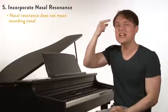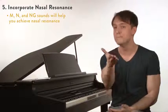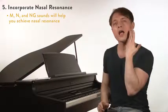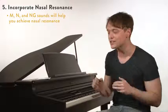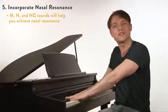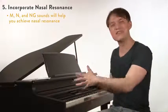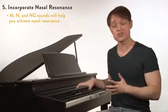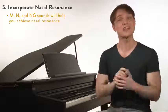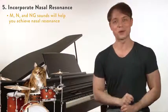What I do want is nasal resonance, which you can feel if you try an M sound. Go ahead, nice. And an N sound, very good. NG, great. Those sounds bring the resonance up into the nasal cavity, and they help us with our flexibility overall. They help us blend the registers together and just have an evenness to our tone. So you want to exercise your vocal exercises on those sounds and then also incorporate that sensation into your singing. And here we go with singing tip number 4.